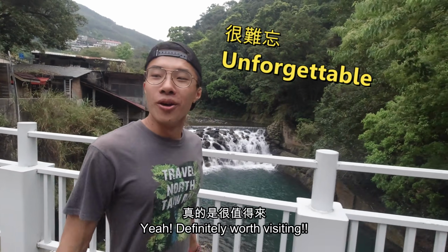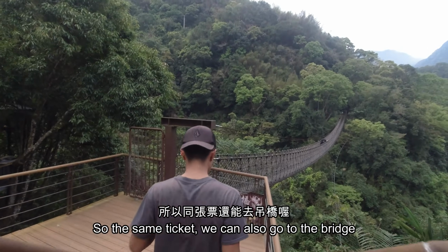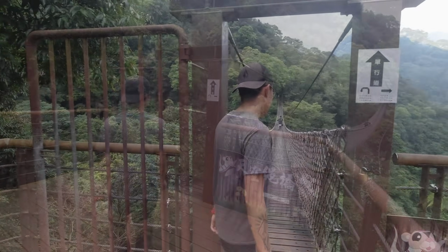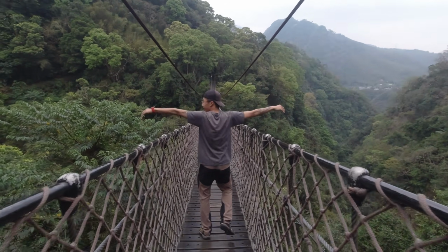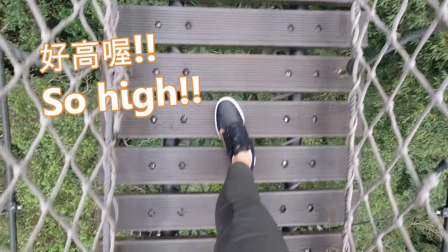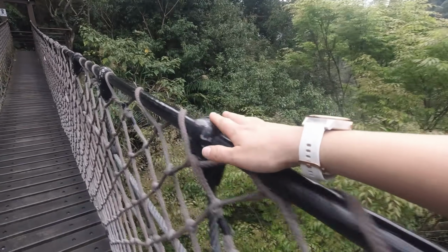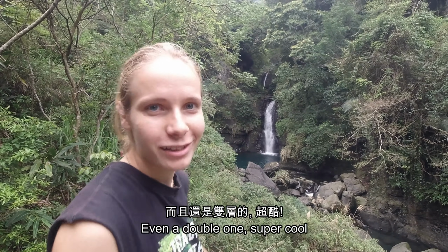Yeah, definitely worth visiting. So beautiful. So with the same ticket, we can also go to the bridge. Woo! So there's another waterfall, even a double one. Super cool. Two layers. So many waterfalls in this area.